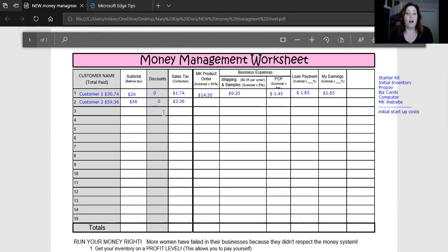No discounts. All right, so if I continue on to this next half, my product reorder, and that's 50%, your subtotal times 50%. So I'd put my calculator, 56 times 50%, that's going to be $28. So I'm going to write $28 here. Now I already did shipping and handling, that's my $9.35. Now I'm going to come down here and just do plain old 5%. And that's 5% of my subtotal. So again, 56 times 5% is $2.80.